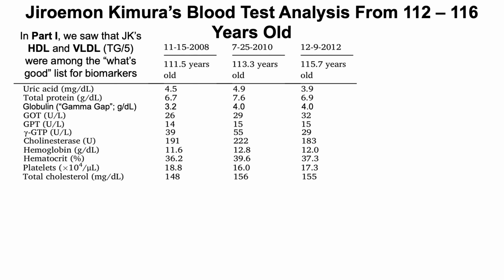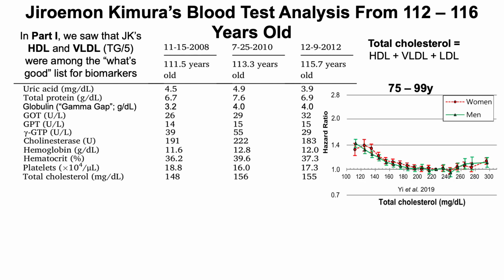So in part one, we saw that Jurahimon's HDL and VLDL, which can be calculated simply, or a very close approximation, by dividing triglycerides by 5, were among the what's good list for biomarkers in part one. Now note that total cholesterol equals HDL plus VLDL plus LDL, so this could potentially be a mostly LDL story, and I'll have more on that coming up in a bit. So let's look at the all-cause mortality data first, and then look at the aging data second.